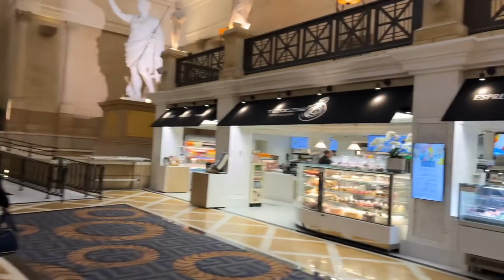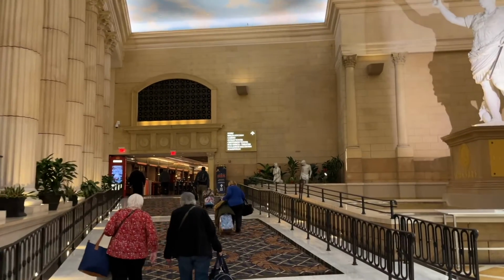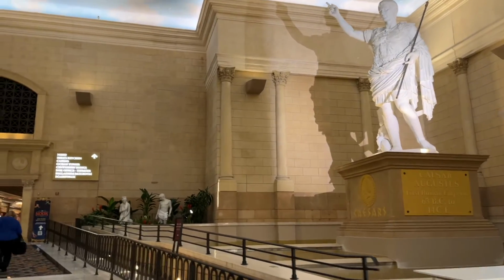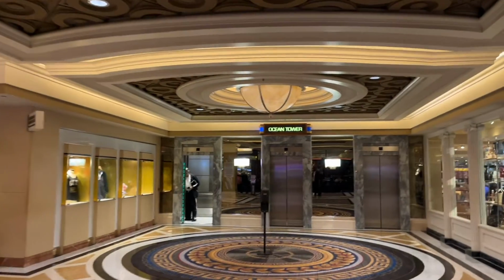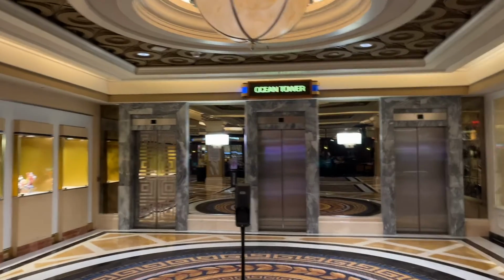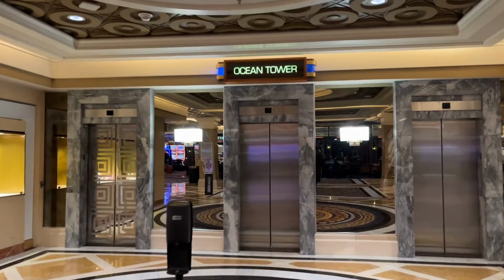So this is the main lobby. So when you arrive and you check in, you're going to walk past this fountain. And you're going to bear to your right and you're going to find Ocean Tower. It's very close. You don't have to walk as far as we did for the Centurion Tower. So let's get into the elevator.